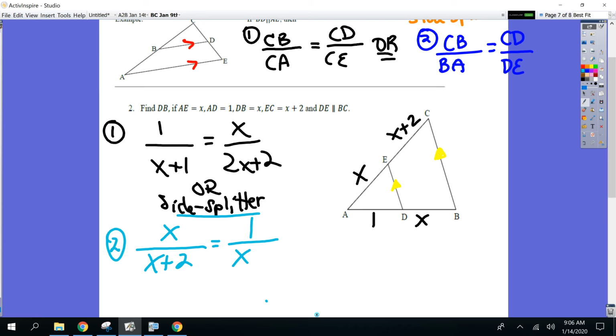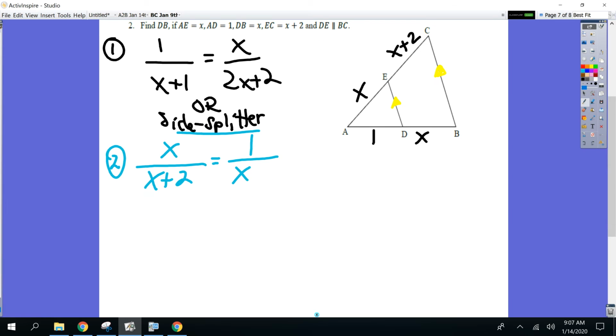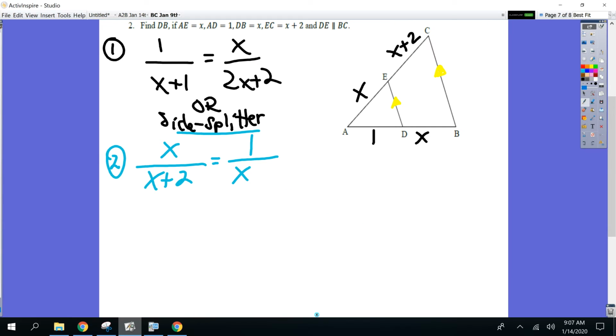So, just because I have it here already done, I'm going to solve the side splitter one. Is everyone all right with that? I'm going to ask you guys to cross multiply. Go ahead, cross multiply for me on the side splitter one. What am I looking at?